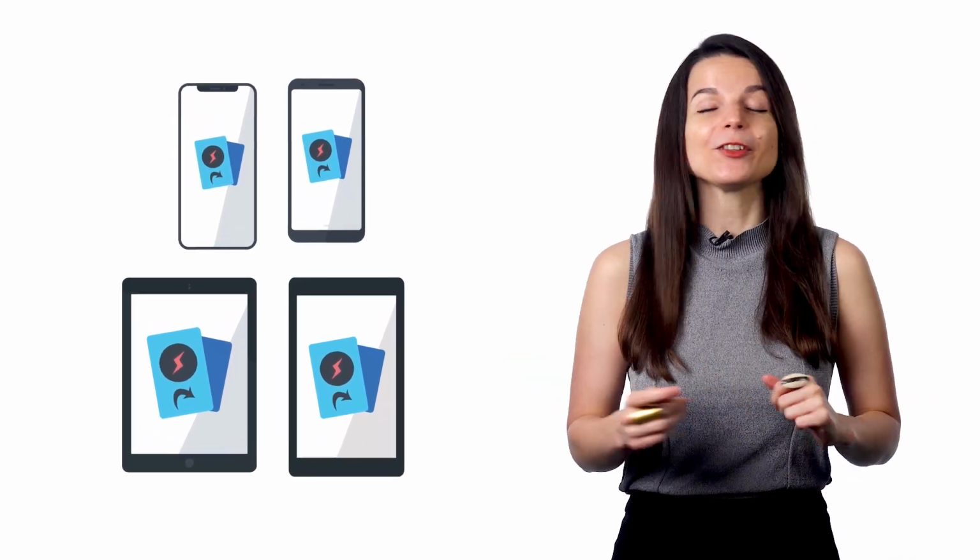You can now access your flashcards on any mobile device. They're mobile responsive, so visit the site on any device: iPhone, iPad, Android, or any tablet. Access the flashcards and learn anywhere, anytime.